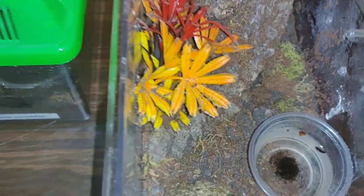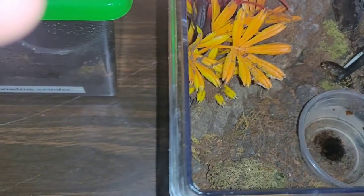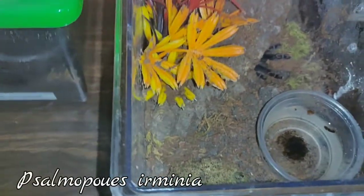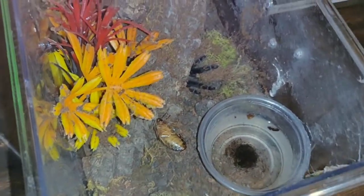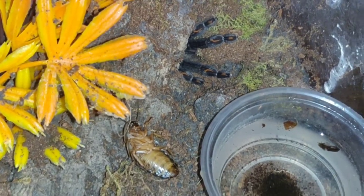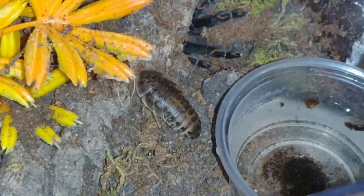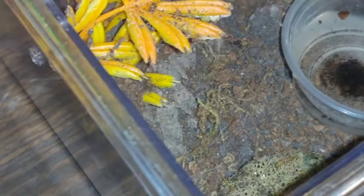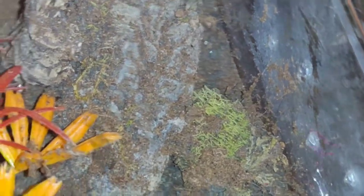This is my Psalmopoeus irminia's enclosure. Alright, here we go. I'm gonna try to get her to come out. There we go. Very hard to get this one on camera. Very reclusive. Yeah, this is one I rehoused not too long ago. Oh no. Where'd it go? Oh, there it goes. I missed it though. Sorry, guys.